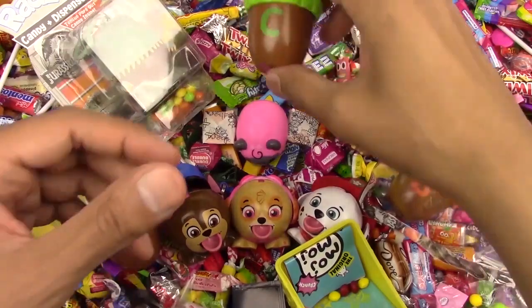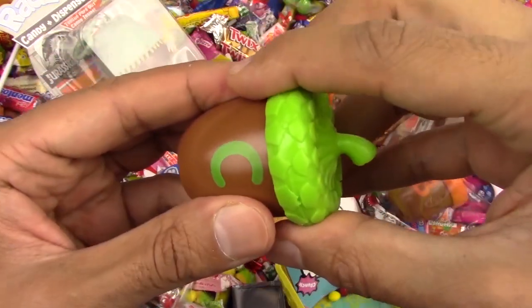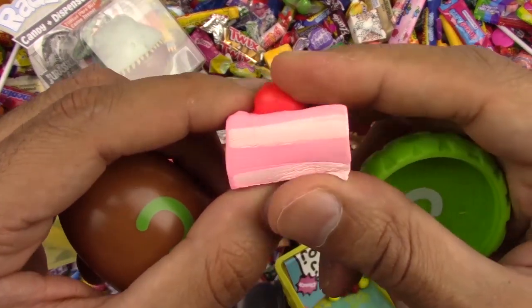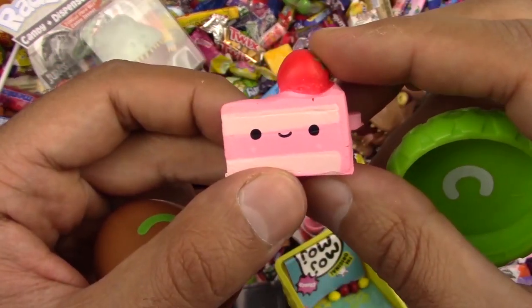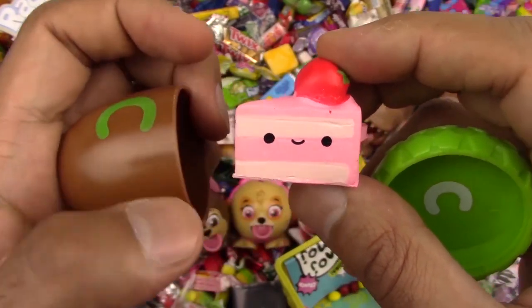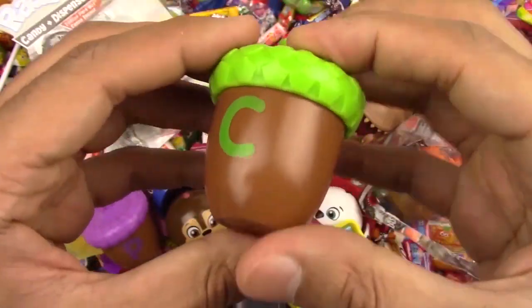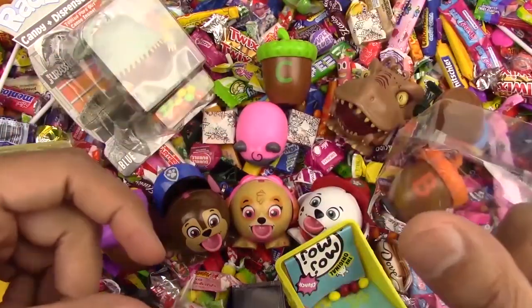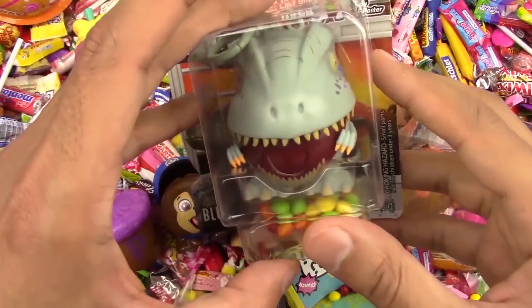The letter C. Let's see what's inside C. Well, C is for cake. Cake. C is for cake. The strawberry cake. Super beautiful, yummy looking super strawberry cake. Yay! Let's go on and check out what the next one is going to be. After C, we're gonna open the next candy dispenser. This one.